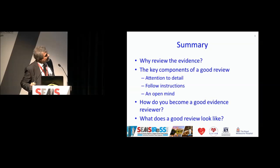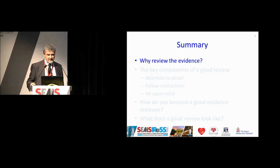So this is what I'm going to cover in this brief period of time. Why review the evidence at all? What are the key components of a good review of the evidence? How do you become a good evidence reviewer? And what does a good review actually look like? And I'll go through each of those components.